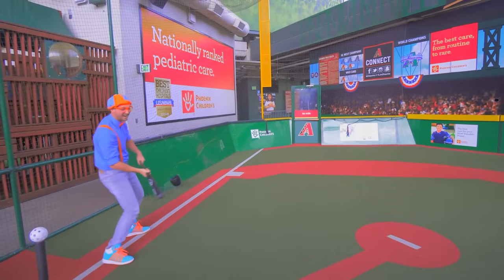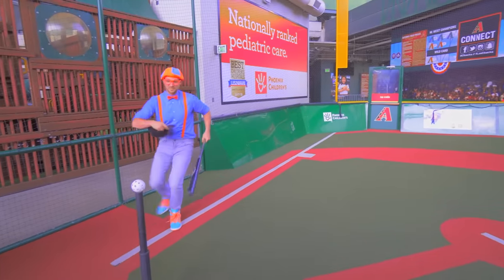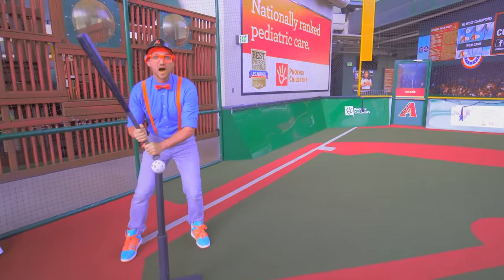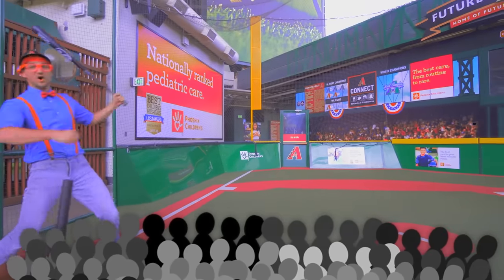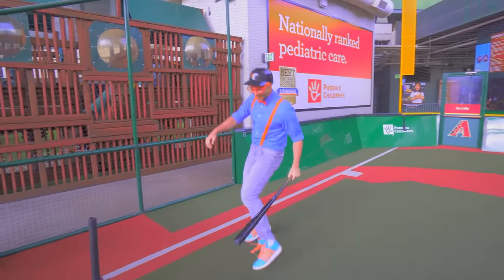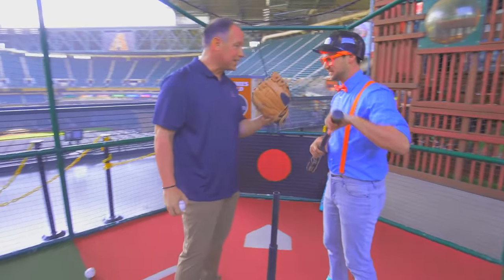Whoa! Okay, let me try again. Okay, put the helmet back on. Keep your eye on the ball, Blippi. Okay. Eye on the ball. Whoa! Yeah! Home run! Okay, that was so much fun. Thank you. Looks like you're ready to play catch now.